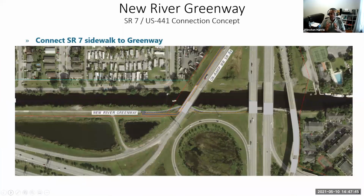Okay. Just want to touch on a couple other things. We know all the current north-south arterials do connect to the Greenway, except for State Road 7. State Road 7 now has no connection. So we are proposing, as part of this project, to connect the Greenway to a sidewalk facility along State Road 7. So this is showing the concept that we have in mind.